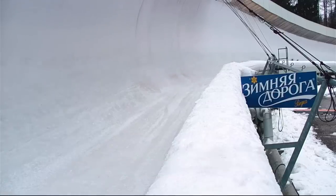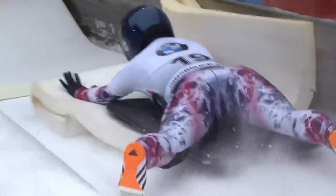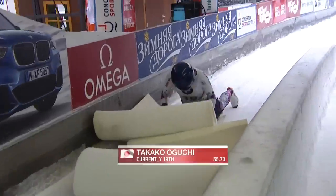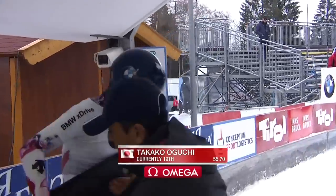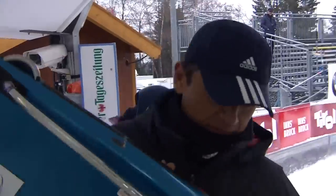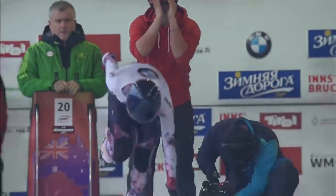But it's one of those tracks again. Do as little as you can. Oh, I don't like it when people stop with their hands out. No. That's the hardest thing, is stopping the sled at the bottom. Kazuhiro Koshi, the coach, with his sled down at the bottom. It's so important to have people yelling at you and supporting you.